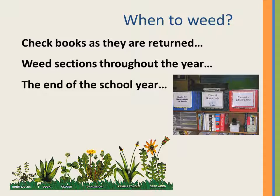Sections of the library can be weeded throughout the school year. When shelving and a shelf is too full for another book, scan the shelves and see if there are shelf sitters that can be removed to create space. And at the end of the year, it's very appropriate to close the library the last week of classes and weed the larger collection. If you plan to do an inventory, you can weed at the same time.